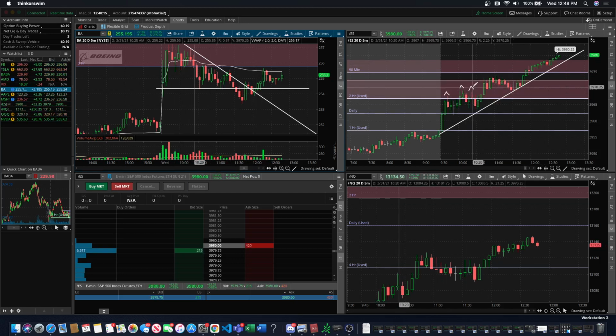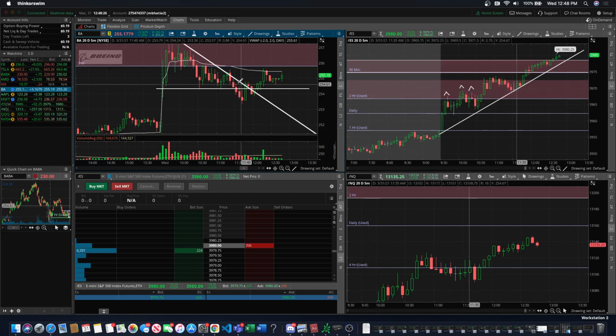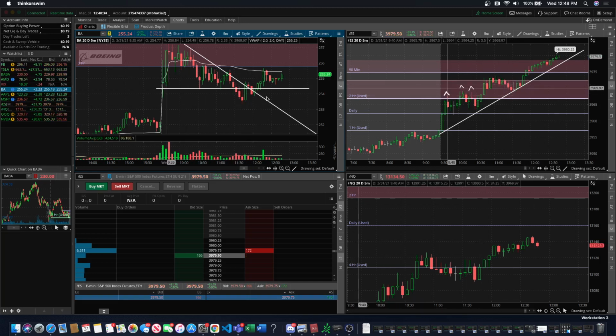And that's why it's so important to look at ES and NQ while you trade, because if ES theoretically broke below this support level and this trend line, then Boeing would have tanked, and I would not have sold here. I would have scaled maybe somewhere here and then scaled lower. But because ES held previous high day as support, I exited my position right here.